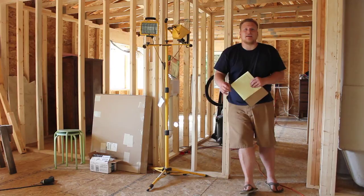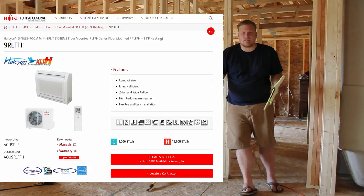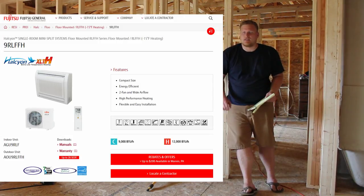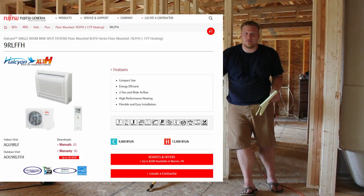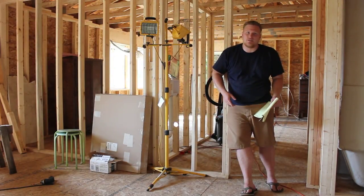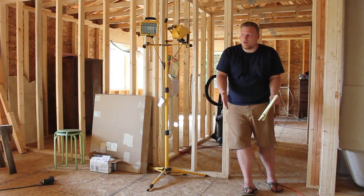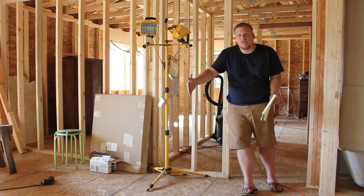So the mini split I'm getting is a Halcyon, I guess that's what they call their line of mini splits, XLTH. And that stands for extra low temperature heating. The system will heat down to an outside temperature of negative 15 at like 9,000 BTUs or something like that. Now, our record low temperature here is like negative 22. And that's only in the dead of night for only a few hours. So as long as we can coast through that, we'll be all right.